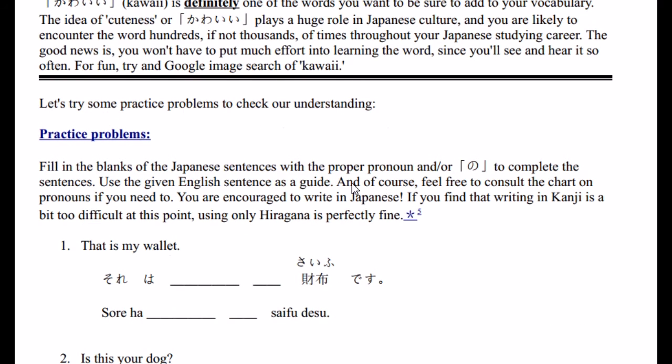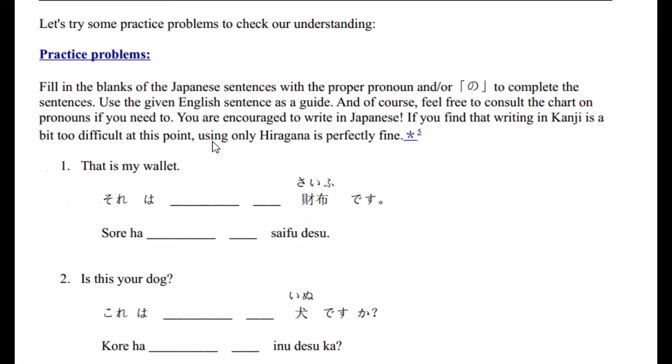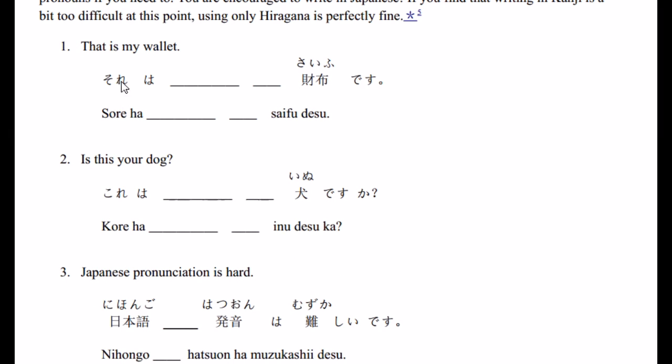Alright, so now that we've gone through how to use no with nouns and pronouns, we're going to do some practice problems. We're going to fill in the blanks of the Japanese sentences with the proper pronoun and no to complete the sentences. We're going to use the English sentence as a guide, and if you're not sure on some of the pronouns, you can go back and check the chart. But as always, I encourage you to write your answers in Japanese. If writing in kanji is a little difficult, watashi or kare, for example, using hiragana is fine. But you should definitely put some effort into learning those sometime. But anyway, here we have number 1, that is my wallet. So, それは何々財布です。So fill in the blanks. So pause the video.